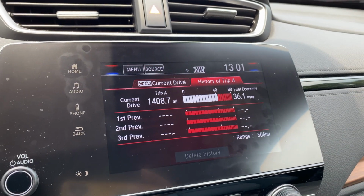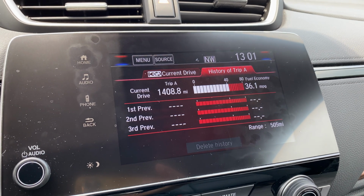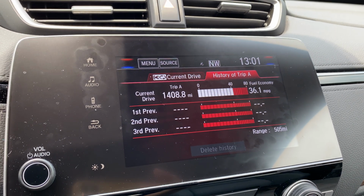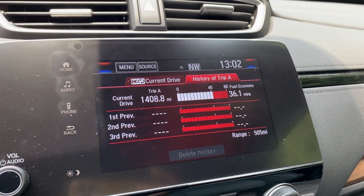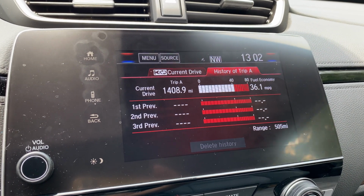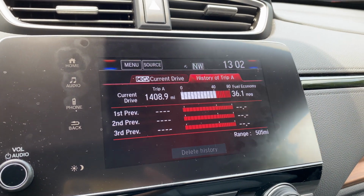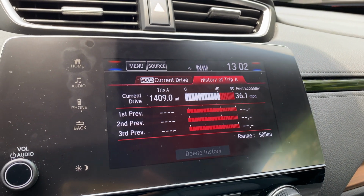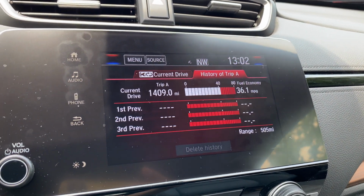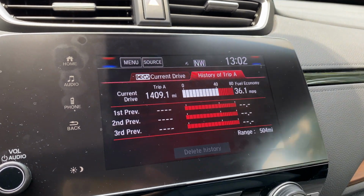So you're on the market to find yourself a hybrid SUV, and you've been looking at the 2021 Honda CR-V. Now, you look at the sticker and it says that it could get you up to 40 miles per gallon, or as we see here, a range of 505 miles to a full tank. Do you want to know if that's accurate? If that is true, I'll find out on my MPG test on this video.